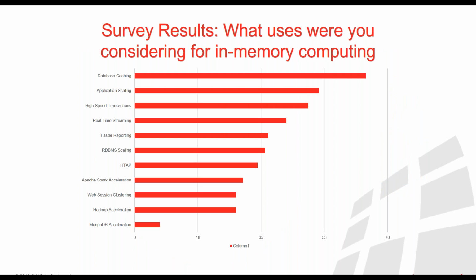And so, what uses were you considering? Database caching, application scaling, high-speed transactions, real-time streaming, fast reporting, which is analytics, scaling the database, which is pretty close to database caching, building a hybrid transactional and analytical platform, speeding up Spark, web session clustering, Hadoop and MongoDB acceleration are on that list. But you can see we've got database caching. If you look at the top three, these are directly related to data grid, which is what we're talking about today.